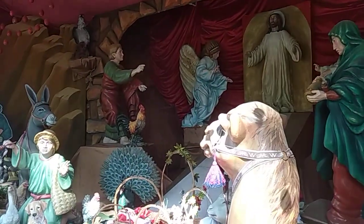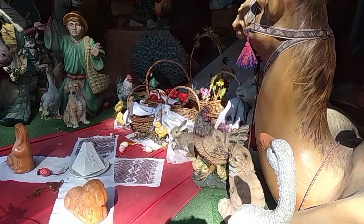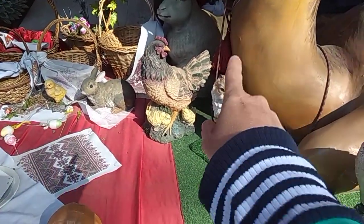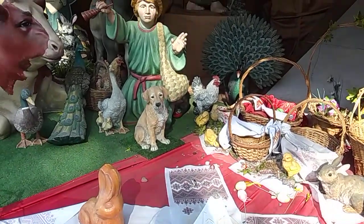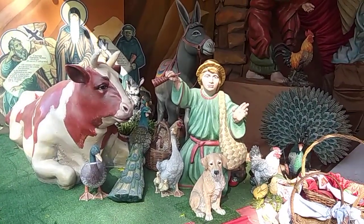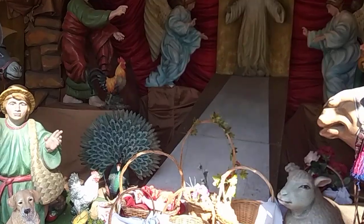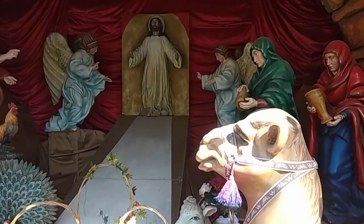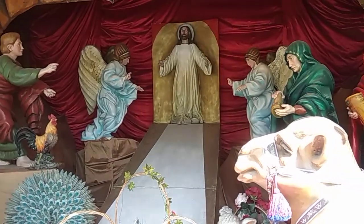This is a very talented diorama. The figures are a little bit creepy, but you know. And is this the kitty? I found the kitty, look. And the rabbit. And the doggy, everybody. And the peacock. Another rabbit. And the donkey. What am I thinking about? And I found angels.